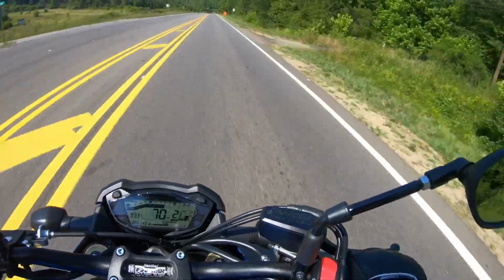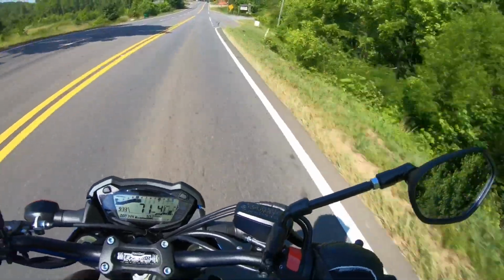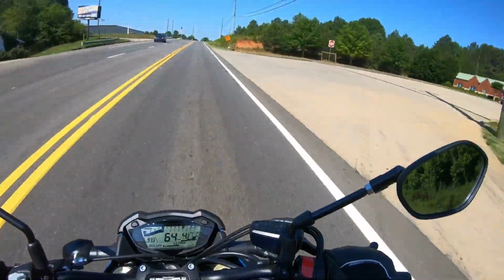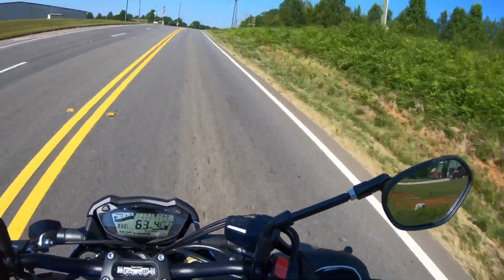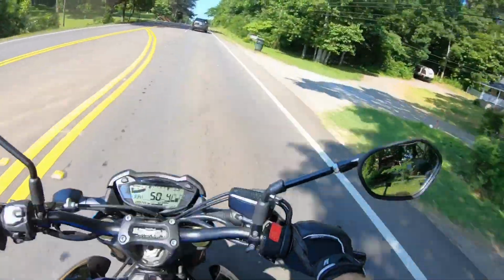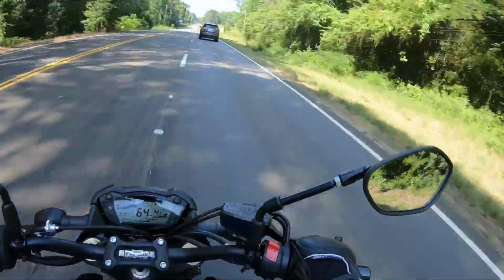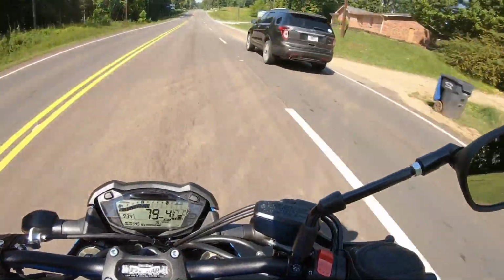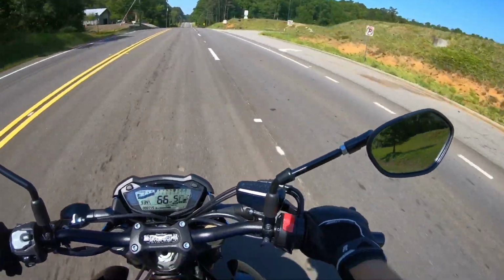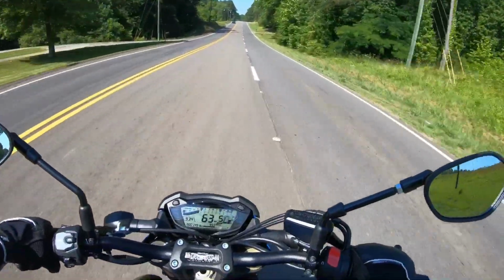Holy crap, this front wheel doesn't like to stay on the ground. Yeah, the front end on this gets extremely light. What have you done, Suzuki? But I really like the naked bikes, which is obviously why I have one. And Suzuki, they did a really good job of making one. Like, it doesn't feel like they even cheaped out anywhere.